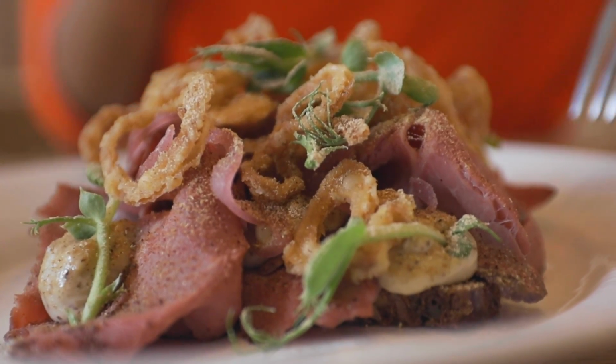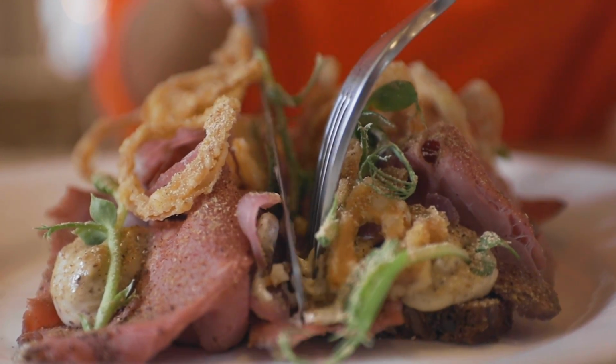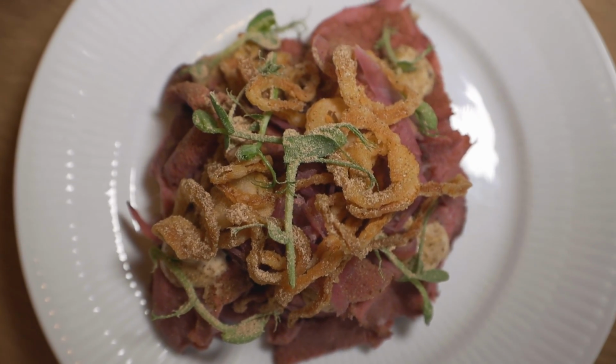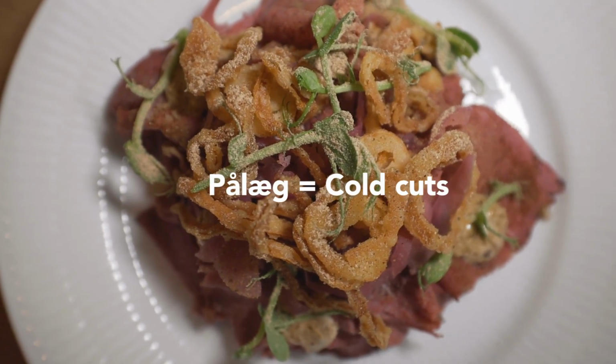Can you taste the butter? So after the fish, you enjoy your meat. And what are we having? It's roast beef. Roast beef we usually make where we boil it and then we cool it down and then we slice it very, very thinly into pålæg.